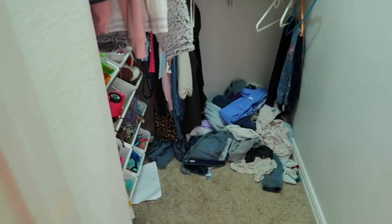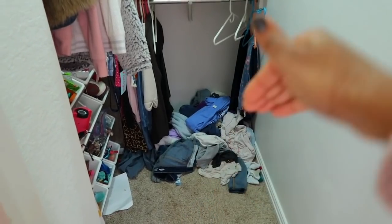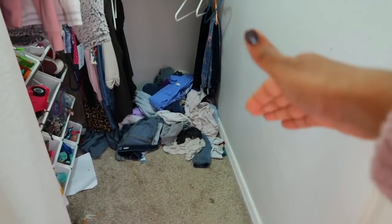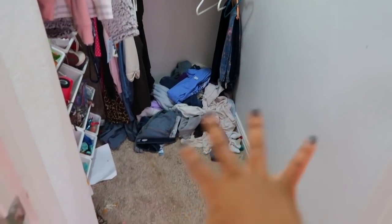Like, look at the closet. Now, I know the pile of clothes looks crazy there, but that is because I have her laundry basket. So technically, that pile of clothes would have been in a laundry basket, but I had her clean clothes in the laundry basket, so she didn't have it. So I'm okay with this, but this is actually pretty clean.